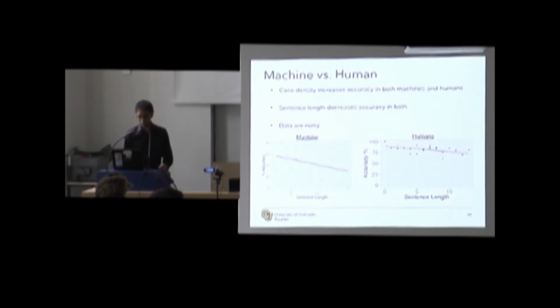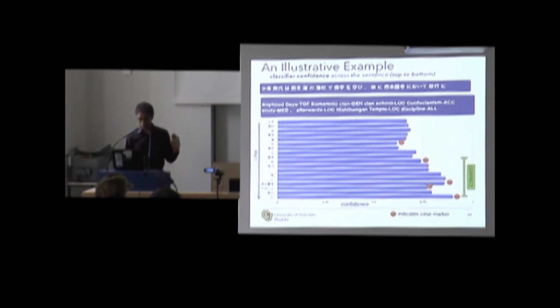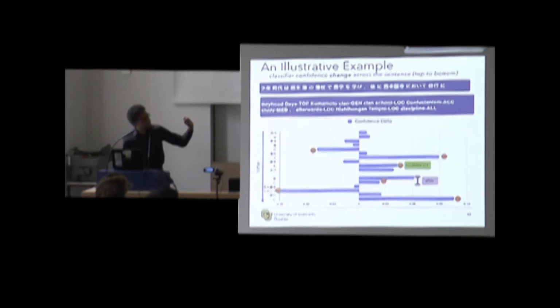And again, we find the effect of sentence length on both the classifier arguments. So to show just quickly an illustrative example, we can show the confidence of the classifier over the course of this example. And all these orange circles here are case markers. So you can see the confidence of the classifier changing as a result of these. And this is more clear when we show the change in confidence from the previous position to the next word. So we can see that the case markers wildly, at least comparatively, change the confidence of the classifier.